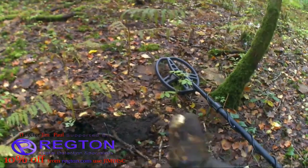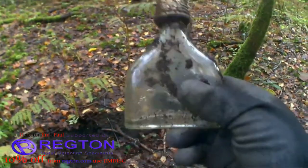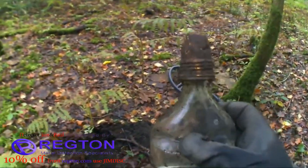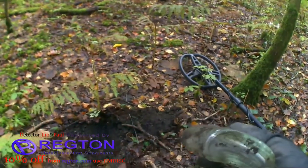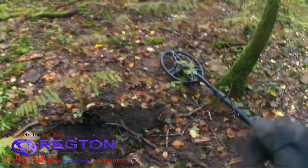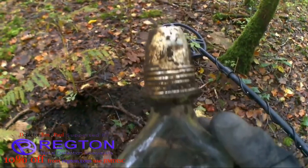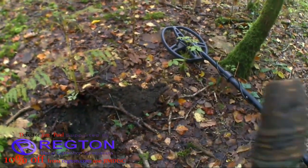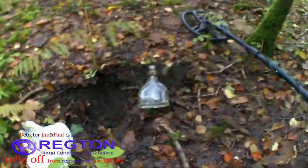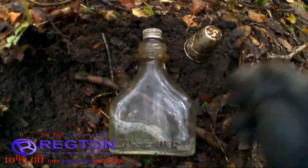How long's that been there? It's a water flask. How cool is that? Oh! I'll give it a clean up, guys. I don't think the top's silver, but we'll just pause a minute. Well, guys, check that out.